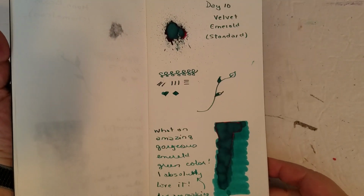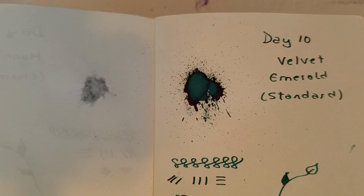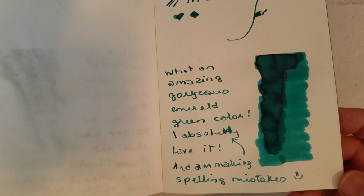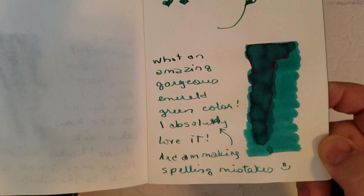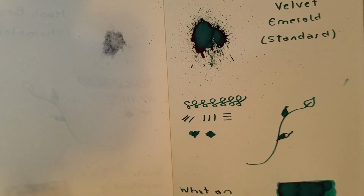And let's take a quick look at my yarn, or not my yarn, my ink from yesterday. Now it's all dry. So this color was Velvet Emerald. It's a beautiful, beautiful green. I couldn't even write properly. I didn't put all my letters in there. But this was gorgeous. I really like this one. And I'm very curious to see what the ink for day 11 looks like. I'll be opening that in a little bit.